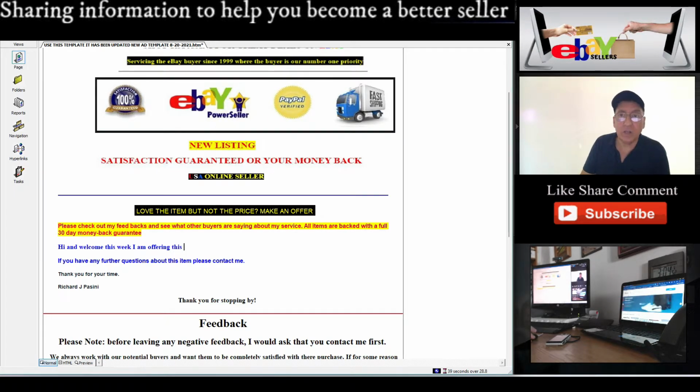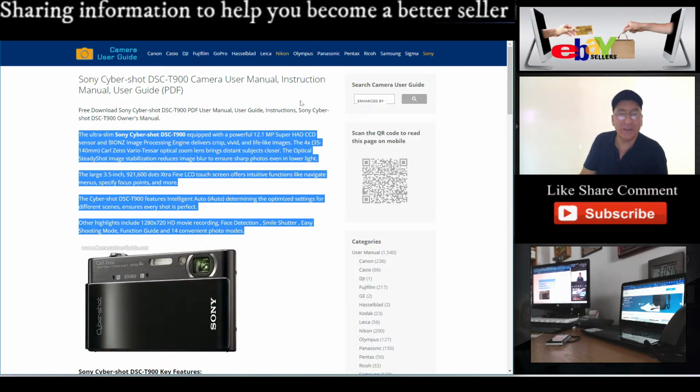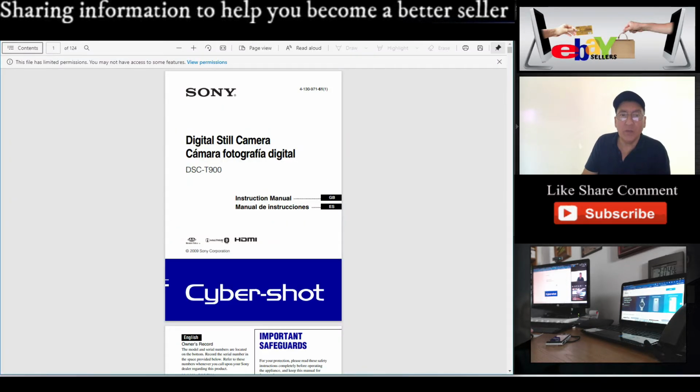Okay, so we got past that part. Now, over here it's the catalog, the user manual. I want to print out something for the buyer. Some people say they're going to sell it without a manual, and that's fine. You can do whatever you want. On the other hand, when it comes to printing out a user manual, as you can see up here where my mouse cursor is moving around, it's 124 pages.